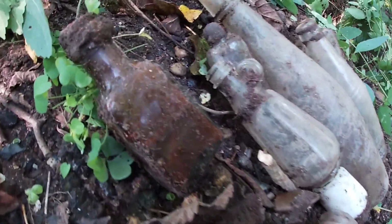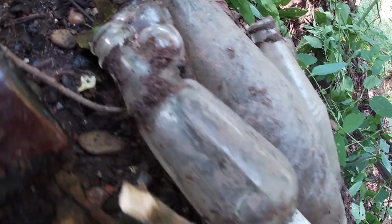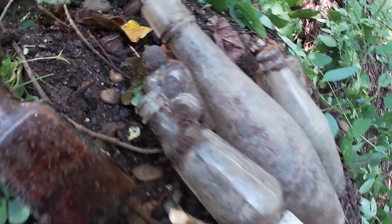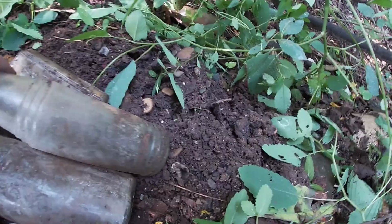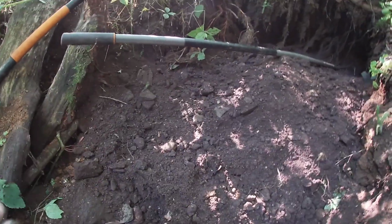And just an assortment of different kinds of stuff. An extract bottle, one of those like pitcher bottles, but it's threaded. Doesn't even have a pour spout. You know, some different kinds of colored little glass deals here.